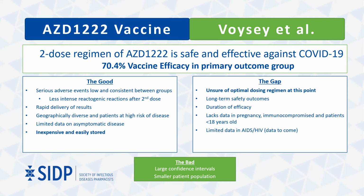Although limited, there were some data on AZD1222's effect on asymptomatic disease. As these trials continue, this will be an important factor to consider when evaluating the differences between the available vaccines on the market. Of all these factors, perhaps one of the most important aspects of this vaccine is the cost per dose relative to other vaccines, which is $3 to $4 per dose compared to $20 of some others. It is also easy to store as it only requires refrigeration.